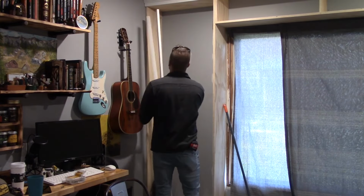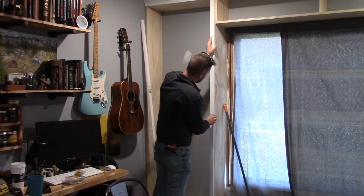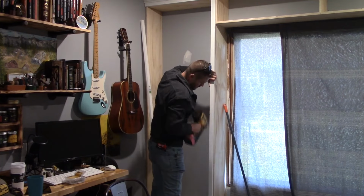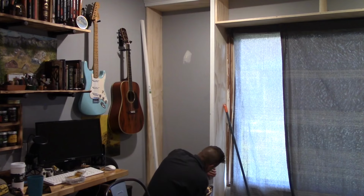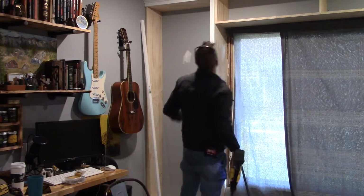Which just gives it that built-in appearance, that old saying. It looks like it was made that way. These are 1x2 sticks that I will trim out the face of pretty much all of the plywood with.